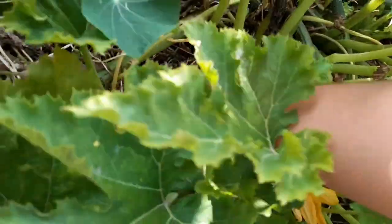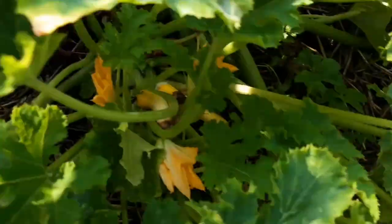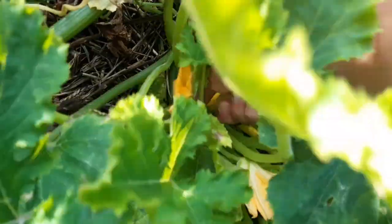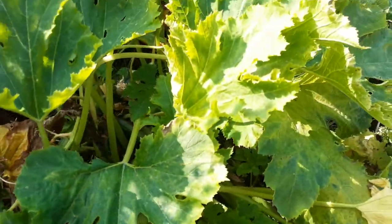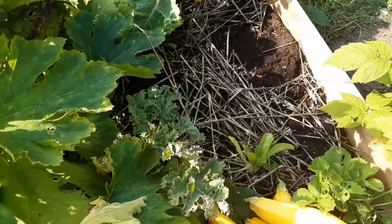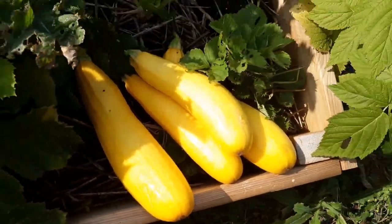Oh, this one plant is losing its mind and it's covered in slugs. But that's fine. Let's not freak out about the slugs. If you don't like slugs, you may want to look away because there's a lot of slugs. Those ones on the inside we can go harder. So this had four today.